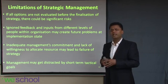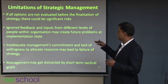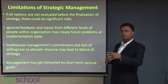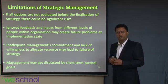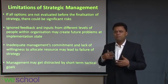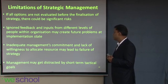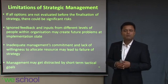So the employees are clearly aware that this is what the future is all about, and this is what the strategy is all about, and different levels of people have responsibilities to deliver on that. So actions and behaviors will happen based on how effectively you communicate. Inadequate management commitment, lack of willingness to allocate resources may lead to failure. This is a common problem in most organizations.